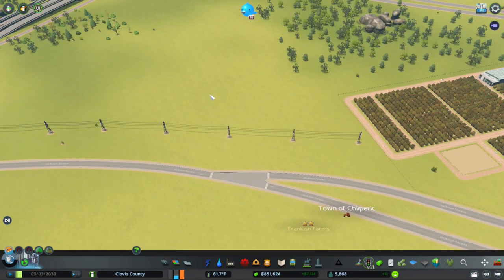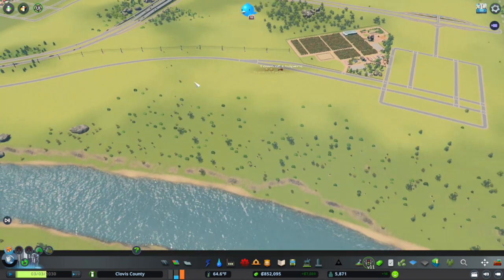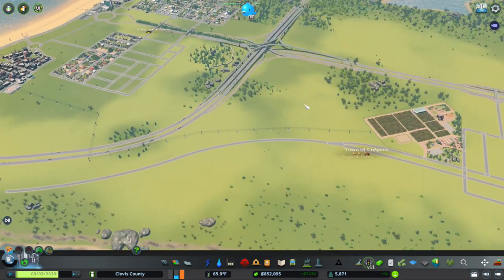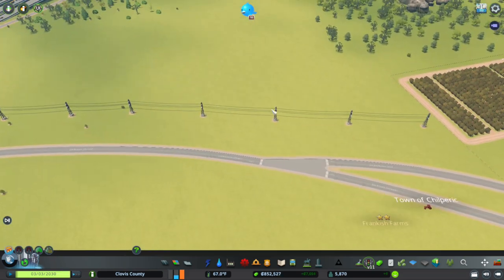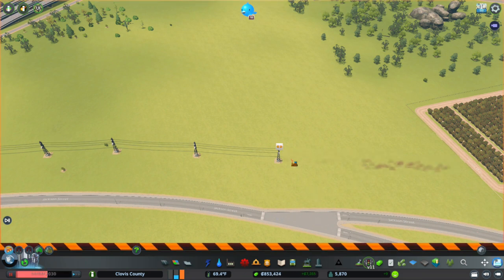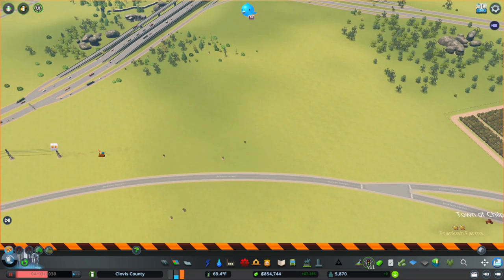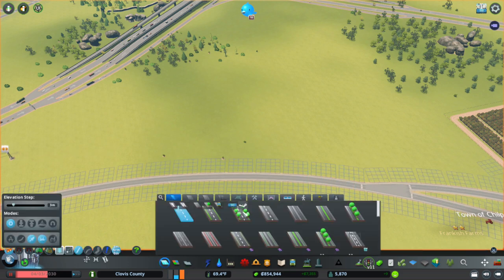But I think what I want to do is utilize this space right up in here. We have a lot more fertile land up in here. So we'll utilize some of this space for our winery. So we're going to start off, I'll pause it quickly because I want to bring back these power lines, give us some space to work in, and start to think about how we want this to be set up.